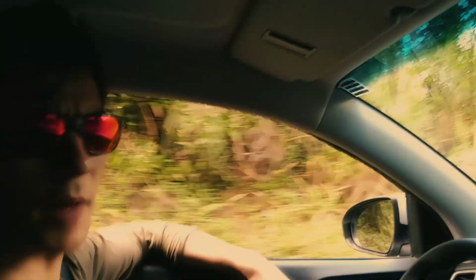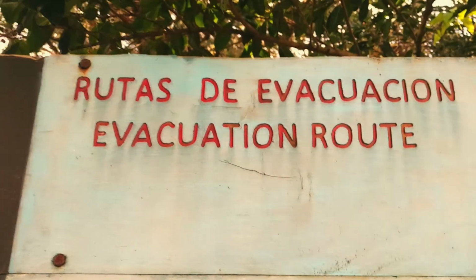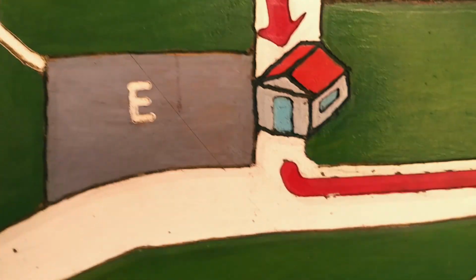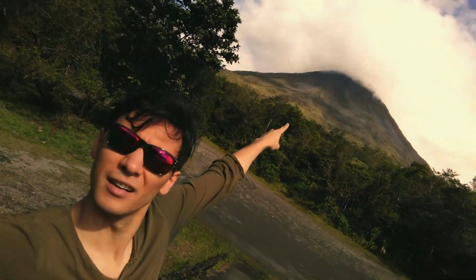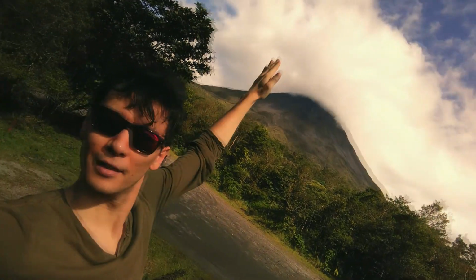We're making our way up the mountain. Let's see if we can get a better view of this volcano. Volcano right there. Right there.